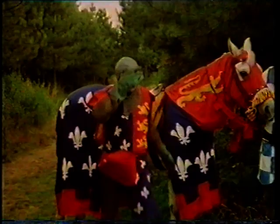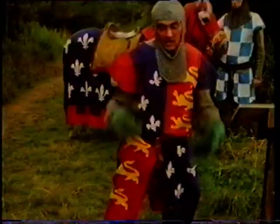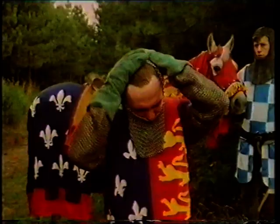Crikey, mate. Absolutely boiling in this chainmail. This doesn't look heavy, but this is a hauberk, and it weighs an absolute ton. And this is my coif, which absolutely presses the whole of your head down. And it's very, very tight.